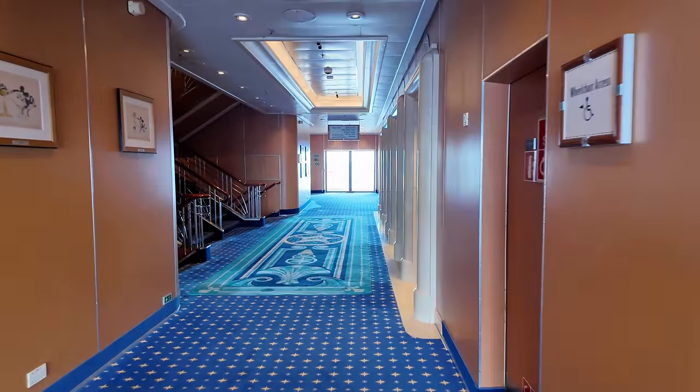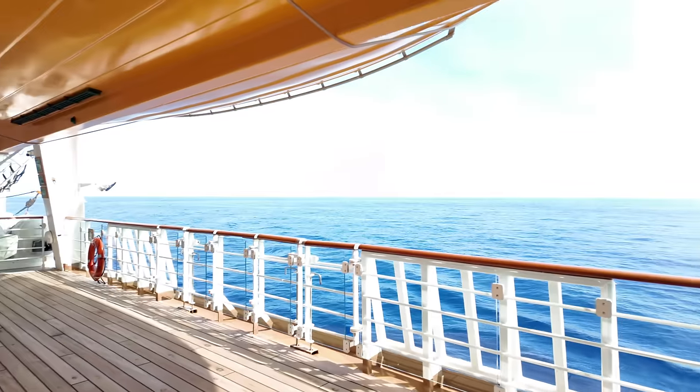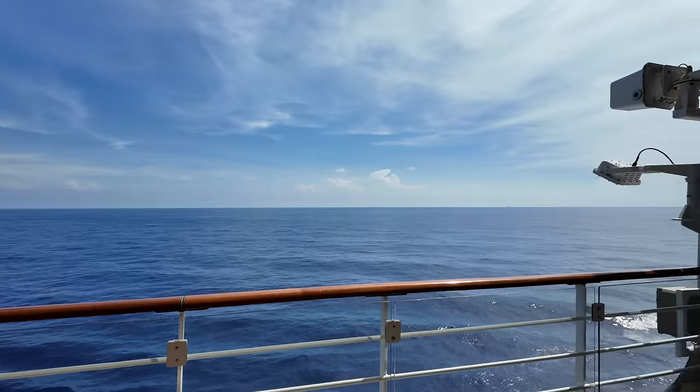Just looks as sunny as that. Oh, yeah, it looks lovely. In case you hadn't guessed, we're going to my favourite place. One of my favourite places, as I've realised, I've got lots of favourite places. Deck 4.